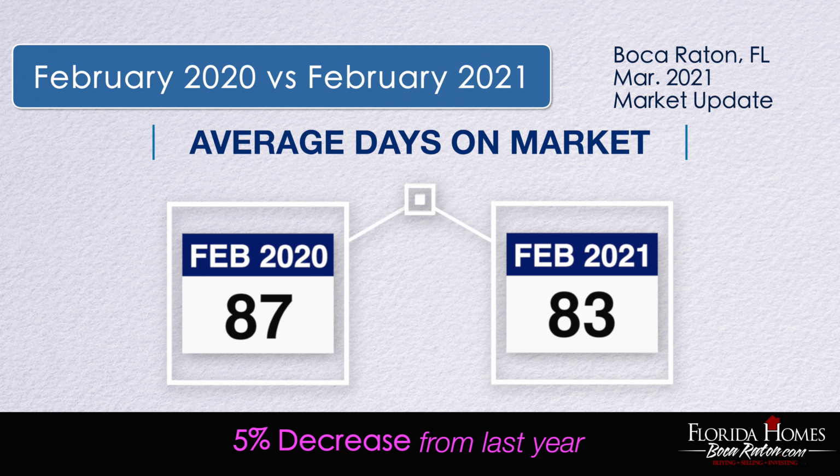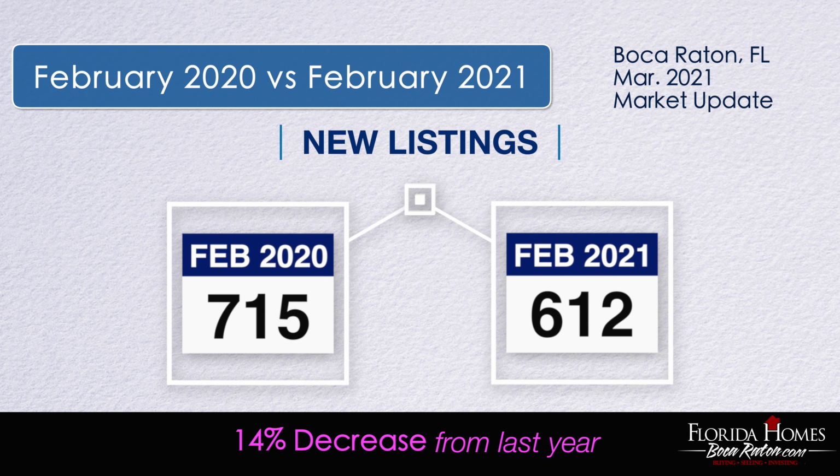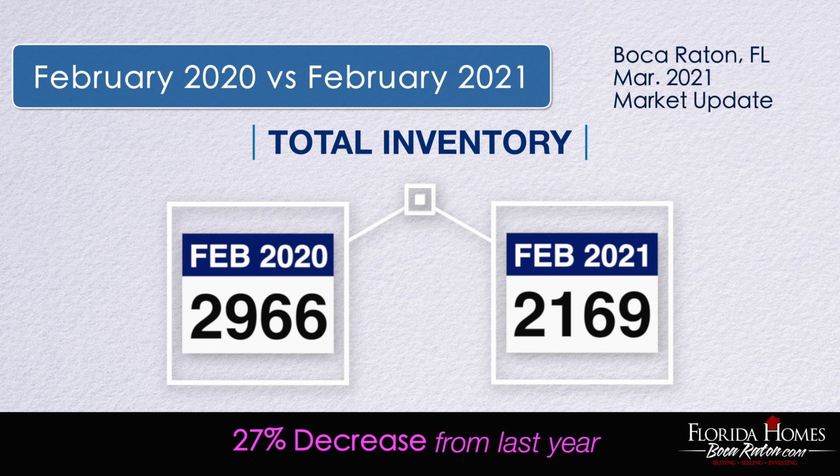When we look at the average cumulative days on market data from February this year versus February of 2020, we've seen a 5% decrease. When we look at the new listing data from February this year versus February of 2020, we've seen a 14% decrease. As of March 1st, we've seen a 27% decrease in inventory compared to the same time last year.